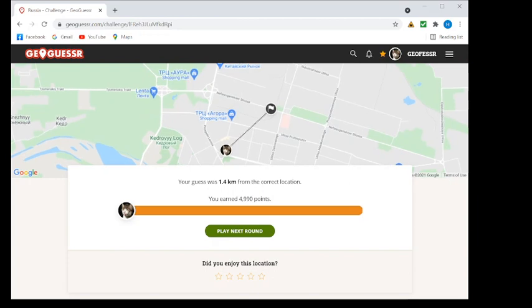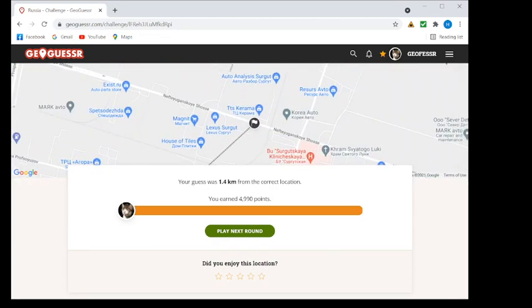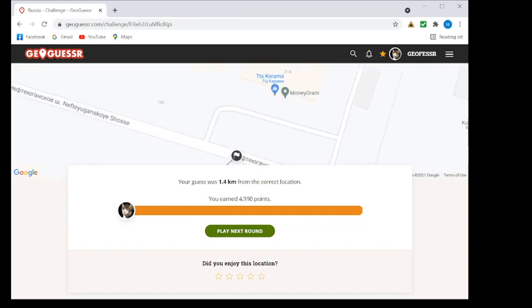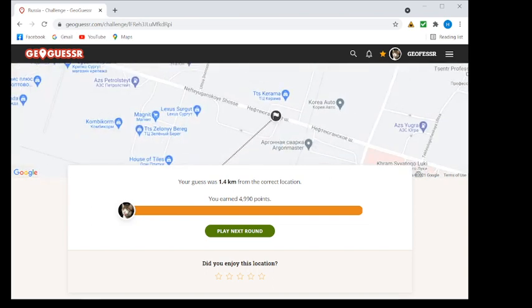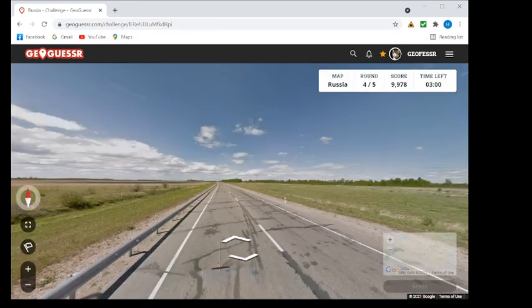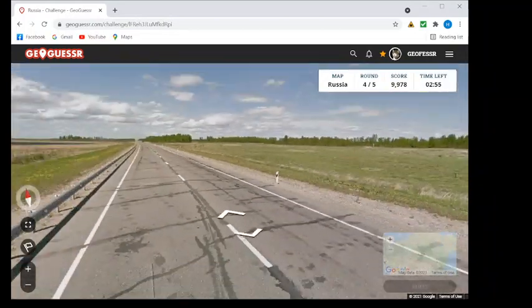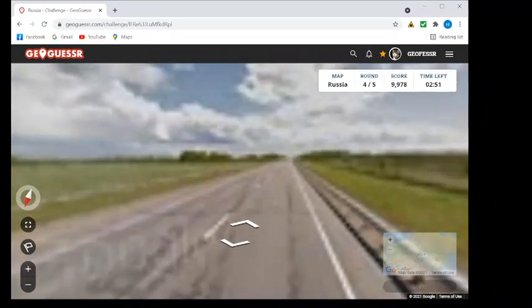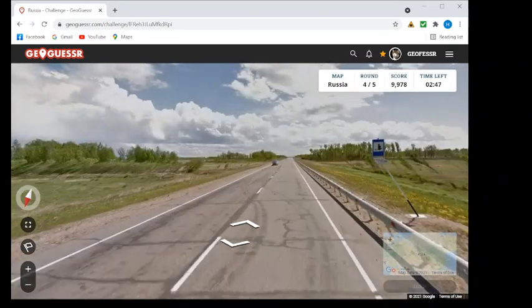Okay, so it was up there. So we were on Neftoyuganskoye Chaussee. So I didn't get the name of the street, right? We have bollards. Yeah, this is another area that looks sparsely populated, big open.